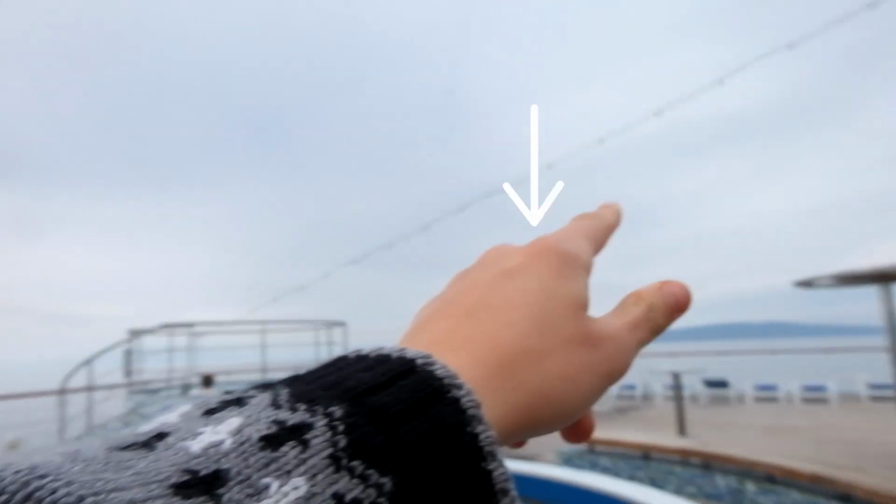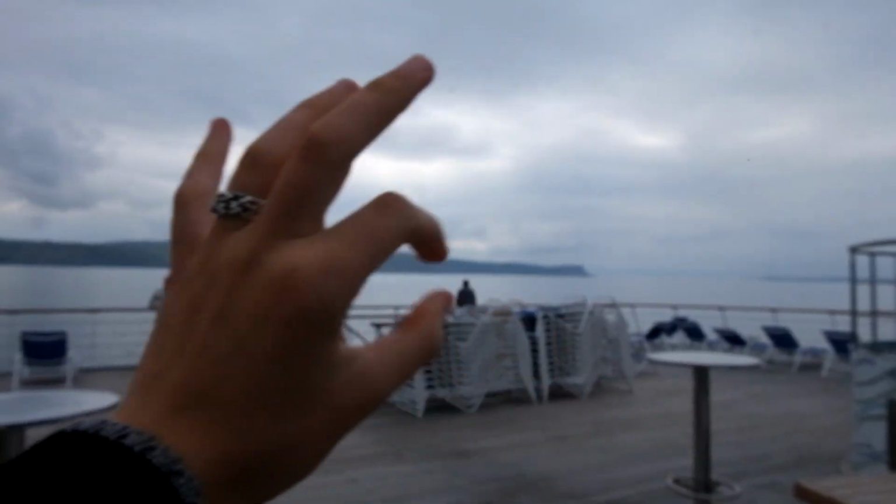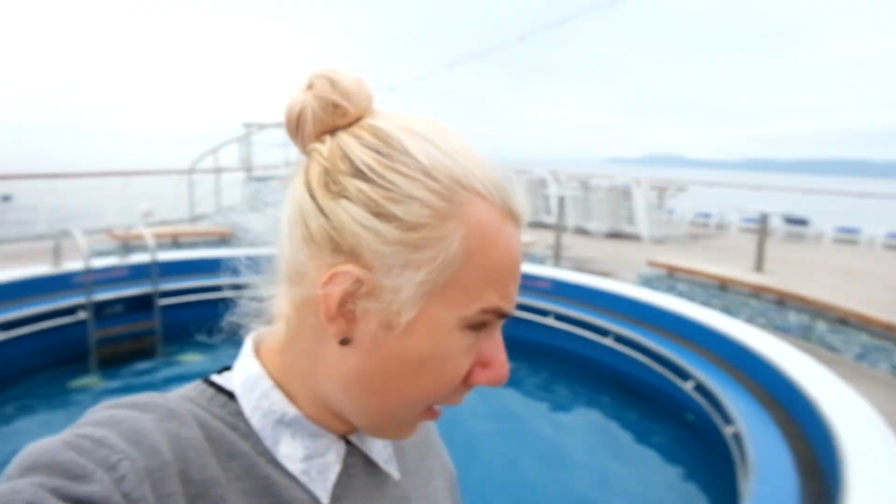That right there is Scotland. Yes, the Scottish Isles. And to the other side, around that area is Northern Ireland, the very north tips. As you can see, we're practically in the Irish Sea and very close to being home. And it's just wonderful. Yeah, the weather is a bit colder now, but it's very calm and peaceful.